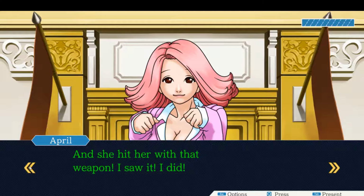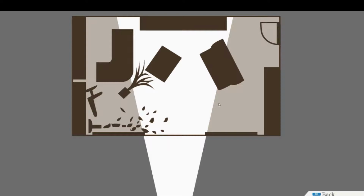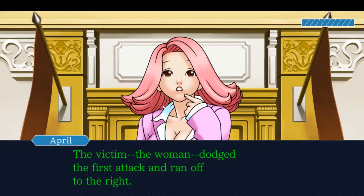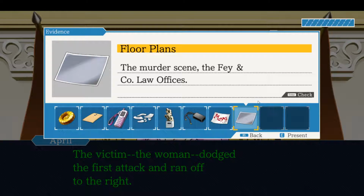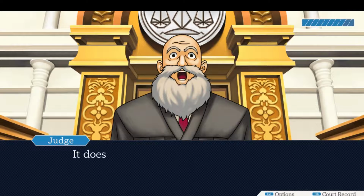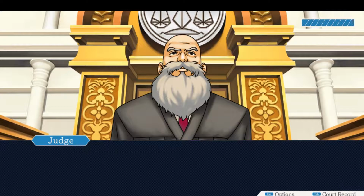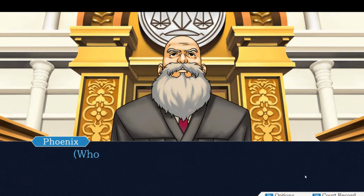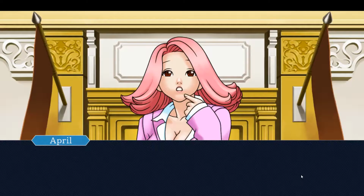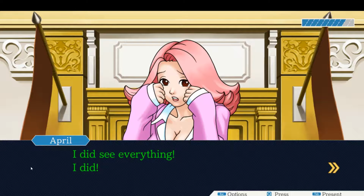Okay, so I have an issue with this part. If you take a look at this, this is her view. She would not even have been able to see that, is what I'm thinking. Like, alright, we're gonna present this. Oh, that's wrong. Okay. Ooh, strike number one for me. Oh boy, that's a problem. So this is bad. She's lying somewhere. I just can't quite figure out where she's lying.